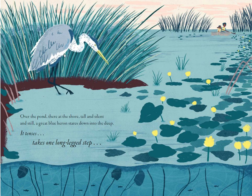There's our great blue heron. What kind of animal is that?